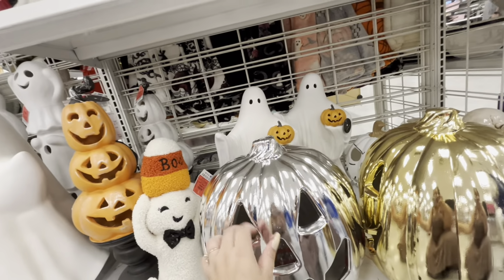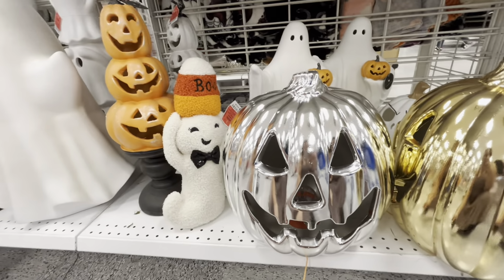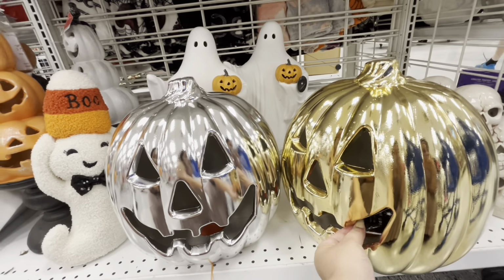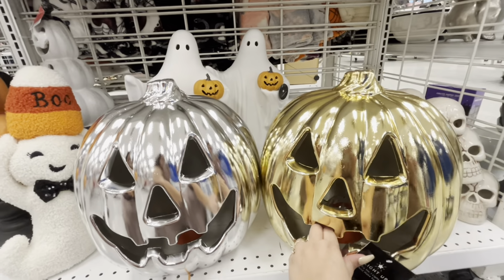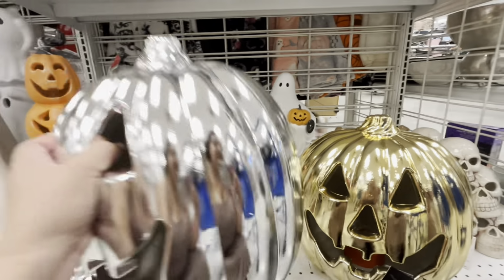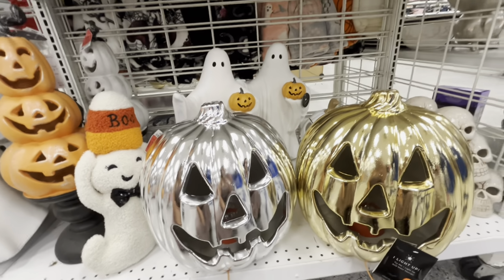And then down here, they have these new silver ones. Oh, I thought they were ceramic. They're not. They look very lightweight. They're plastic. And they light up with fun lights. Let's see if this one works. I see a fun light inside, like a party light. Let's see. Oh man, the try me's don't work, but they are so nice. Where's the price? $25. I love the colors. Really love those, the silver and gold.